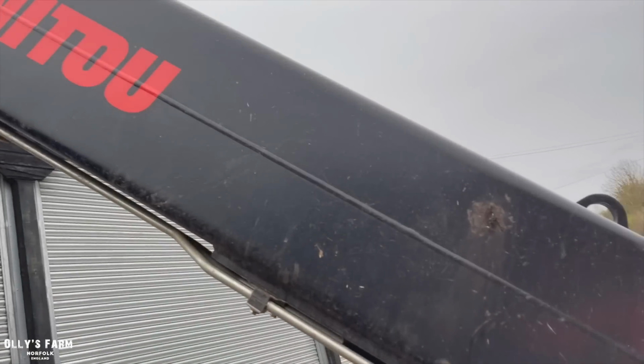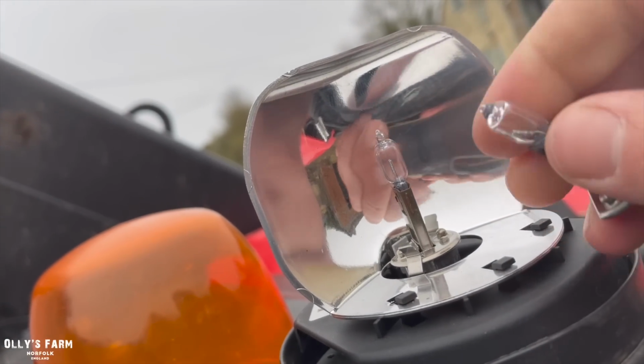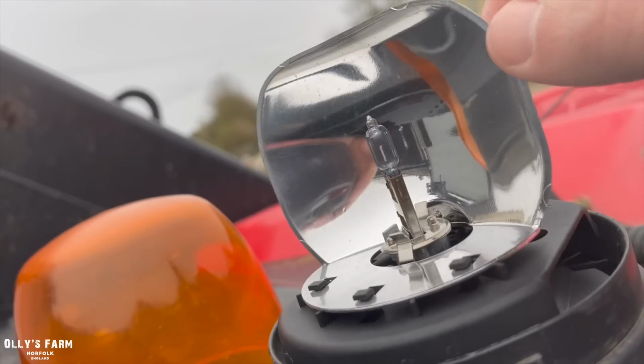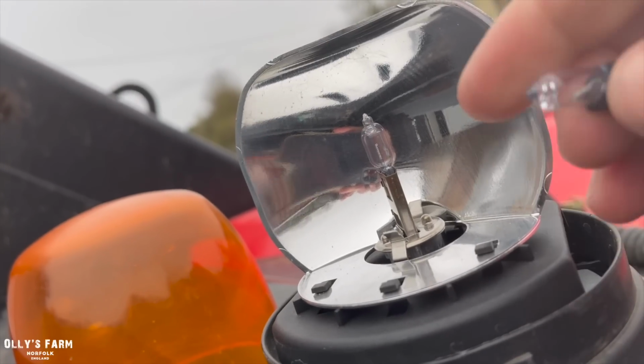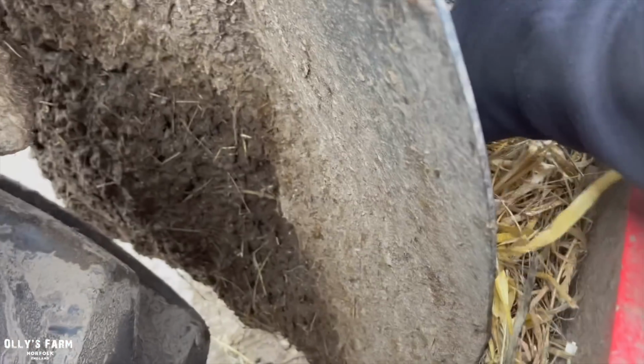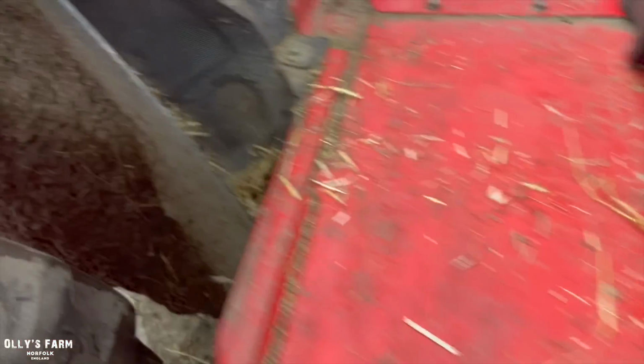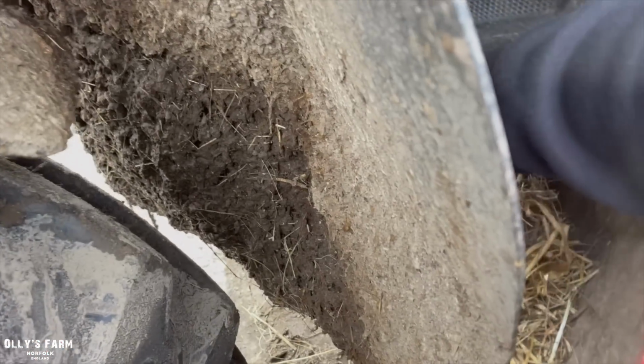I can't tell you how much of a difference it makes when you're in the cab all day. My bulb has blown on the beacon, so I'll change this and put the new one in, because we go down to the Broads in the summer, so we need this little beacon working again. So just put the new light in, see if it works. Give this a good wash off and pull this crud out of the radiator. Look, just turned up from nowhere, that. Let the radiator breathe a little bit. Blimey.